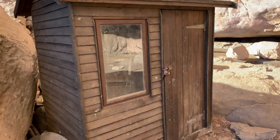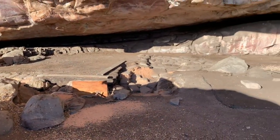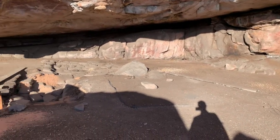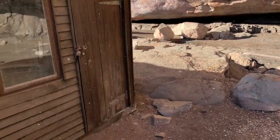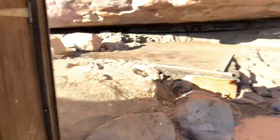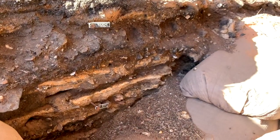You guys have left equipment here. Must have been quite an experience excavating this site. This archeological equipment, hats, chairs, hard hats there. Glasses. What a spot. What an amazing spot. Look at that. You can see the layers.